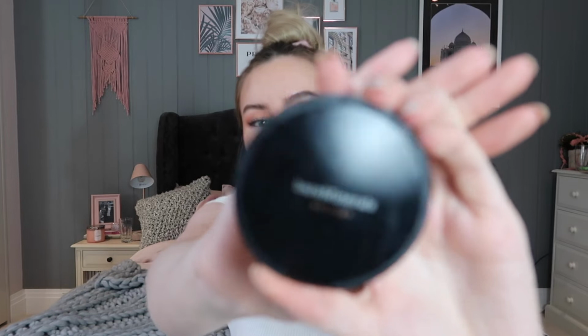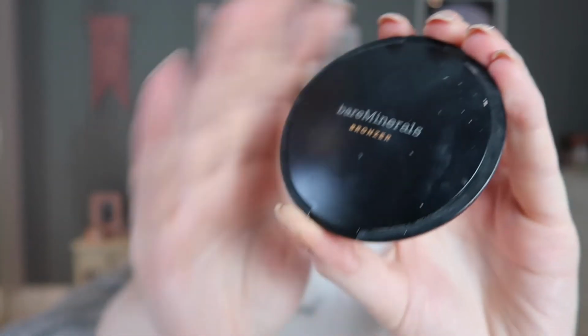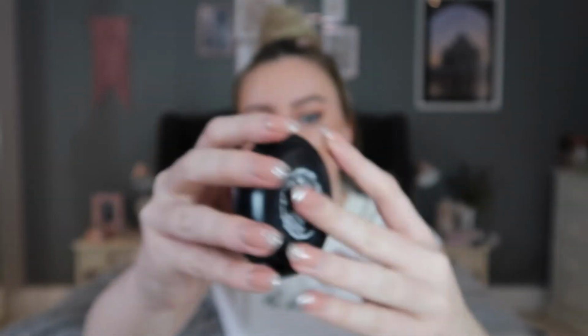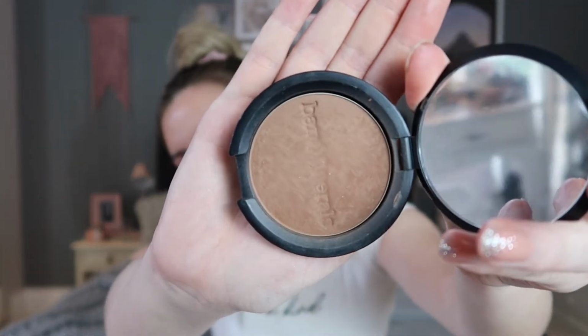Next is a Bare Minerals bronzer. Again, I've changed. I used to use Hoola, now I use this because I think it's better for my skin as it doesn't contain talc. But this is just a really nice colour. It's warm, but not too warm, so you can still contour with it. So it's really good. Because I don't have a contour powder, I just use bronzer, so excellent. And I wear the shade Warmth in that.